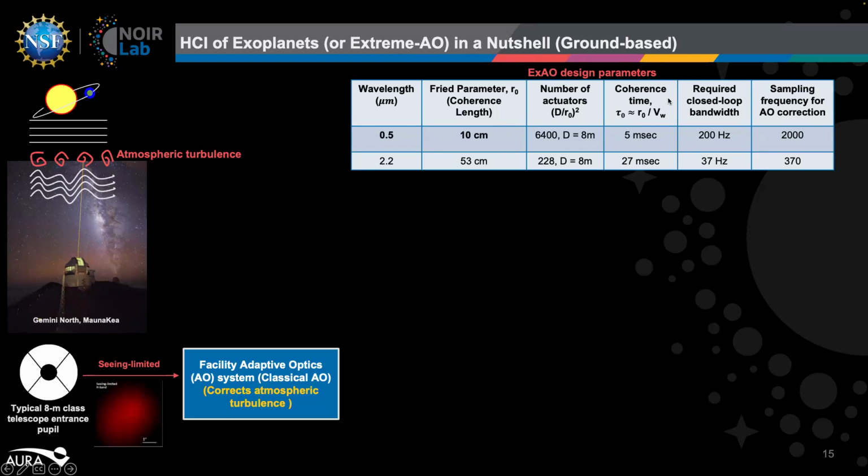Another factor is called the coherence time, tau naught. Coherence time tells you how fast you need to run your AO system to catch up with the turbulence. It depends on the wind speed as well as the coherence length, and it's roughly 5 milliseconds for an r0 of 10 to 15 centimeters. Tau naught defines the closed loop bandwidth, so you want to sample your turbulence 10 times faster than the required closed loop bandwidth. I'm talking about this because these numbers will matter later, to help you understand why extreme AO is so difficult and why we can't correct all the aberrations and get the contrast we need to find more planets.